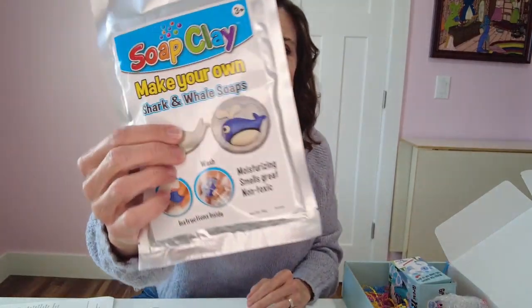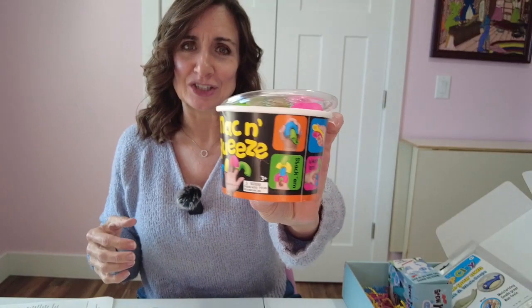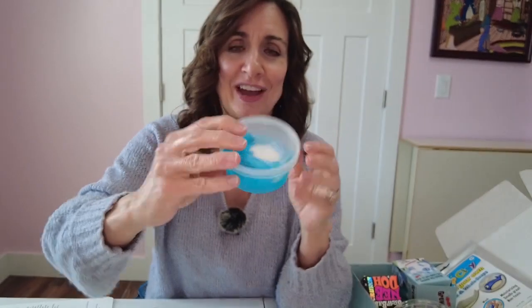We've got our Grow Yeti. We've got soap clay, make shark and whale soaps in the bathtub. That'll be fun. And then we've got the mac and squeeze that stretch, and I'm sure kids will come up with all sorts of inventive uses for. We've got our little turtle weeble thing that doesn't fall down. We have the Snowball Nido, which I think he'll probably like the very best. And then we also have the Yeti, so I'm seeing a winter theme in the slime. And I don't know, I think I like that one pretty well too.